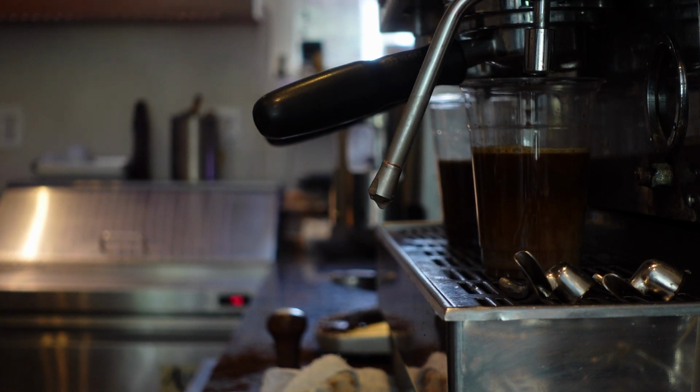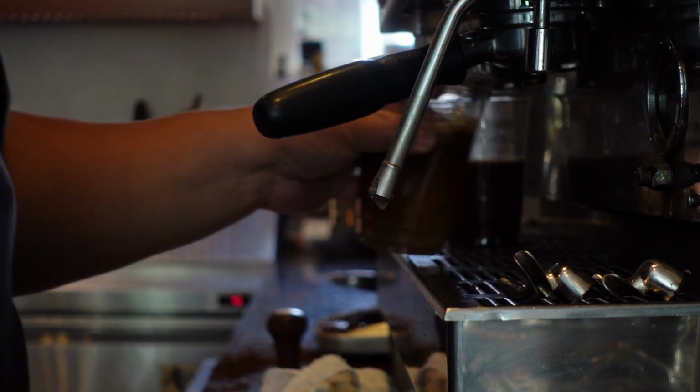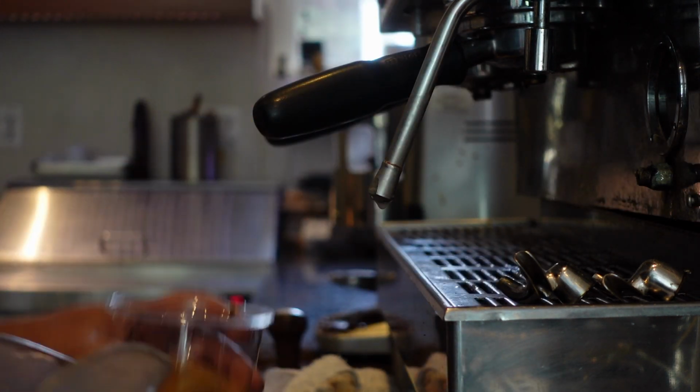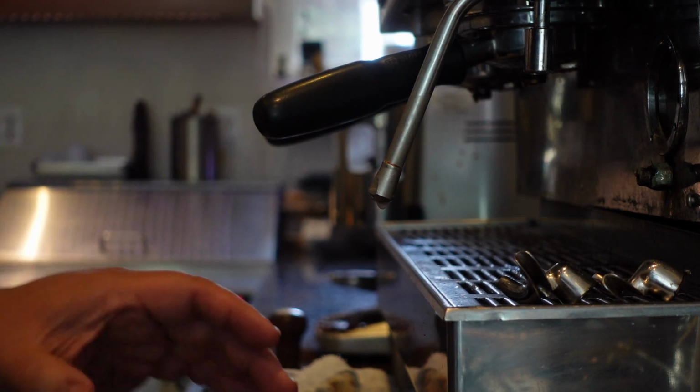And so after the shots are pulled, we're just going to take the bunch of ice and pour it on top, and that will finish the drink. Add a cap, add a little ice, and then we're going to cap it off with our sippy lid tops and give it to the guests.